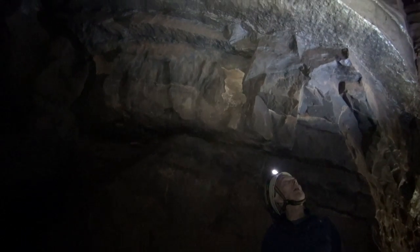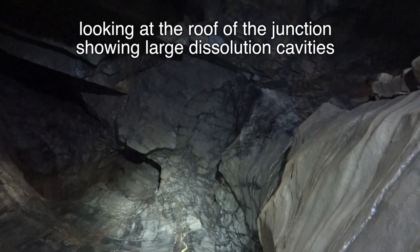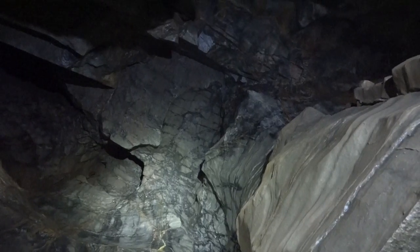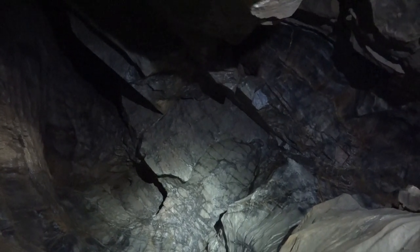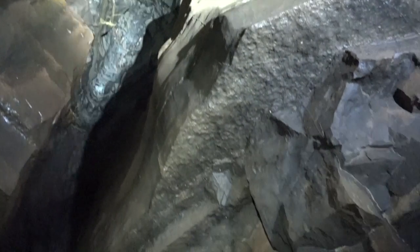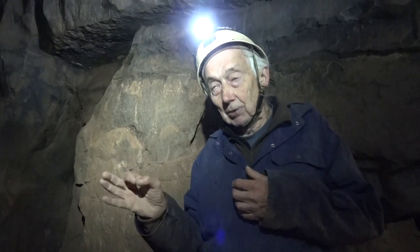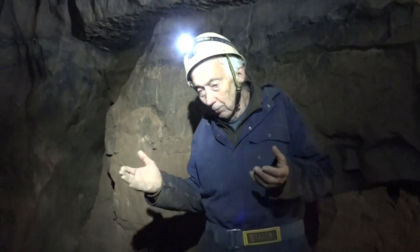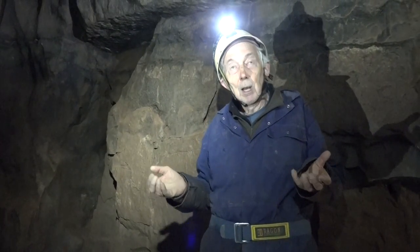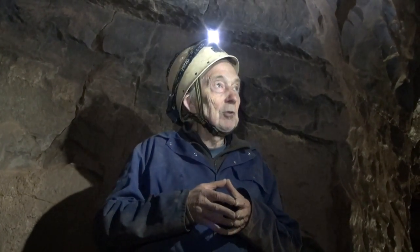We're at the junction of Salubrious Passage and passages leading to the Trident and the Judge. In the event of two water streams coming in, there's the potential for increased dissolution as a result of mixing corrosion. Waters adjusted to different levels of carbon dioxide meet, and when they mix, they can only be more aggressive. The degree of aggression need not be high, but you've got time, an immense amount of time, in order to produce a passage. Quite often, where two passages of similar size meet, the junction chamber is usually very much bigger than the sum of the two passages.